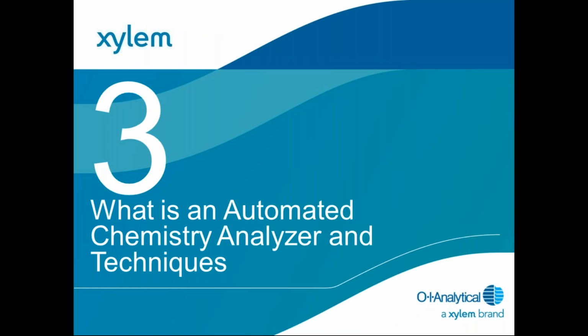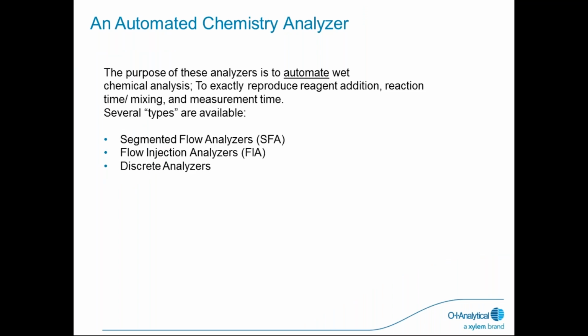So what is the automated chemistry analyzer and the techniques? An automated chemistry analyzer, the purpose of these analyzers is to automate wet chemical analysis. And again, to exactly reproduce reagent addition, reaction time, mixing, and measurement time. And again, there are several types available.